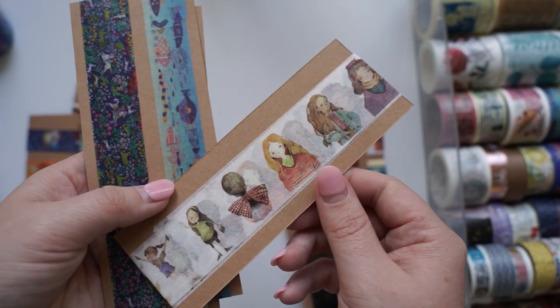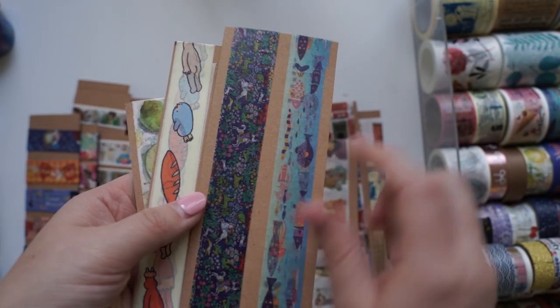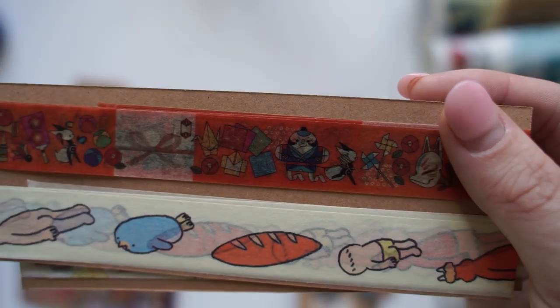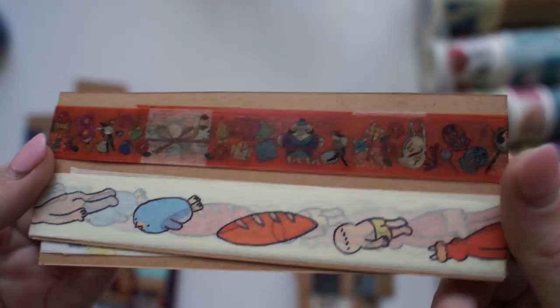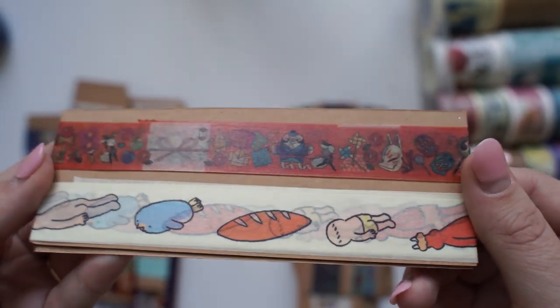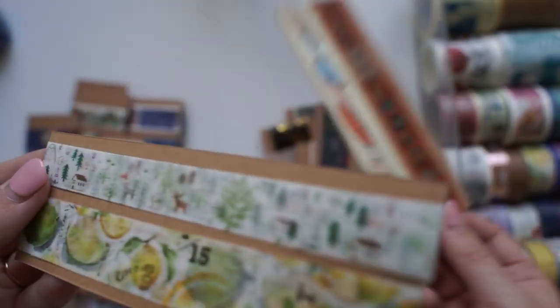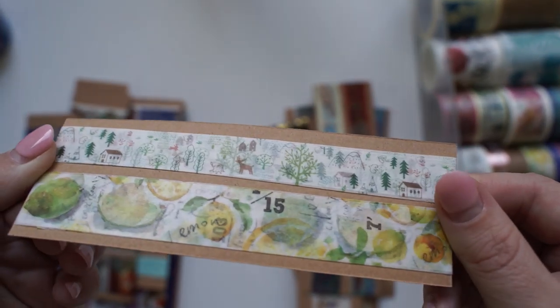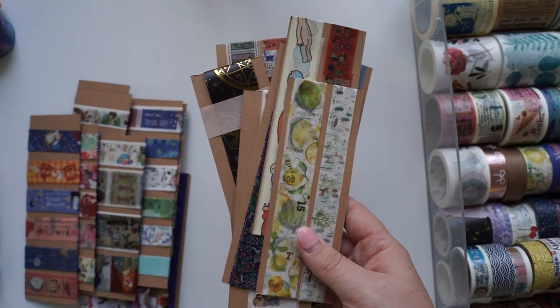And then we've got these beautiful girl washi tapes. We've got some, this is like a forest themed, and this is an underwater themed. These two here, let me just do a close up on this one. These two are actually from Japan. I collected these from really small independent stationery shops, so I have no idea who these artists are, but I love them. And then both of these are also collected from Japan, I'm pretty sure. So those are the big washi samples that I'm going to be giving away.